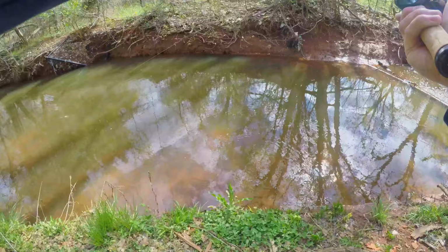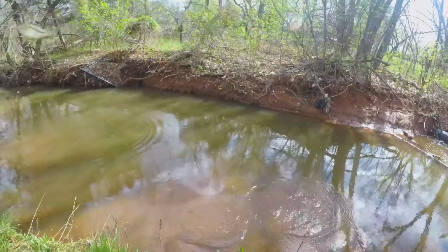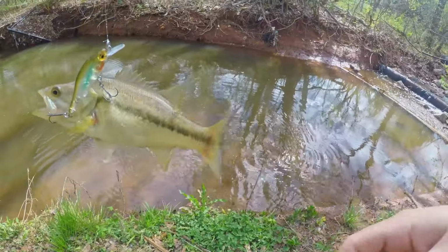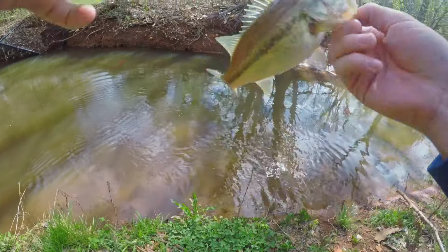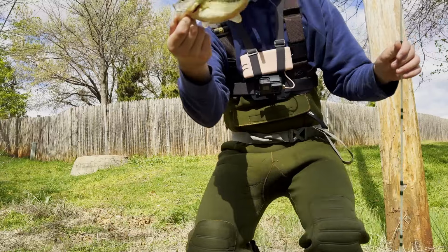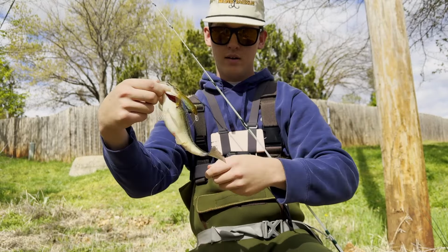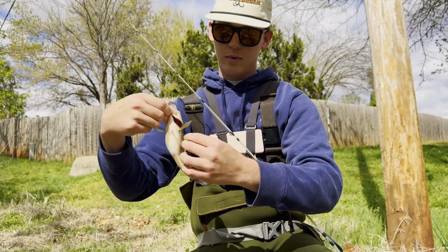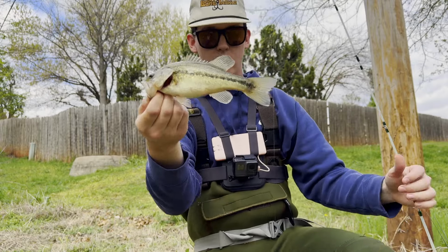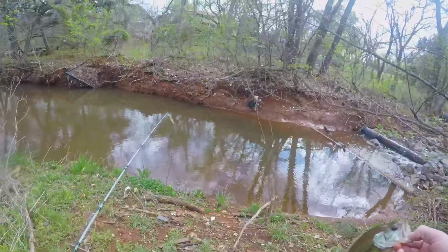Got one. Another little largie. Here we go. He kind of ate it weird. He's just spinning. Here we go. Number 3, right there on the little Megabass jerkbait. Another healthy, tiny little creek largemouth. There we go. Got him unhooked right there. Gonna go let him go. Let's go let this guy go to grow to become a 6-pounder.